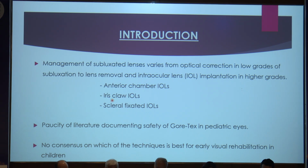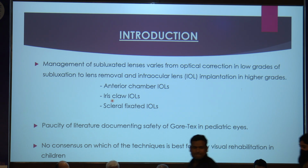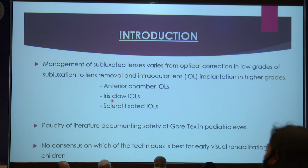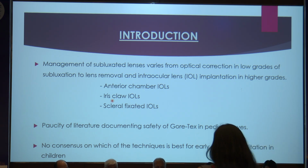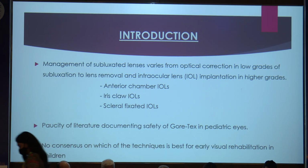So the management of subluxated lenses varies from optical correction in low grades of subluxation to the removal of the lens and intraocular implantation in higher grades. The IOLs that we implant can either be anterior chamber IOLs, iris claw IOLs, or scleral fixated IOLs, which could either be sutured or sutureless. The sutures that we use can either be 10-0 Prolene, 9-0 Prolene, or Gore-Tex.